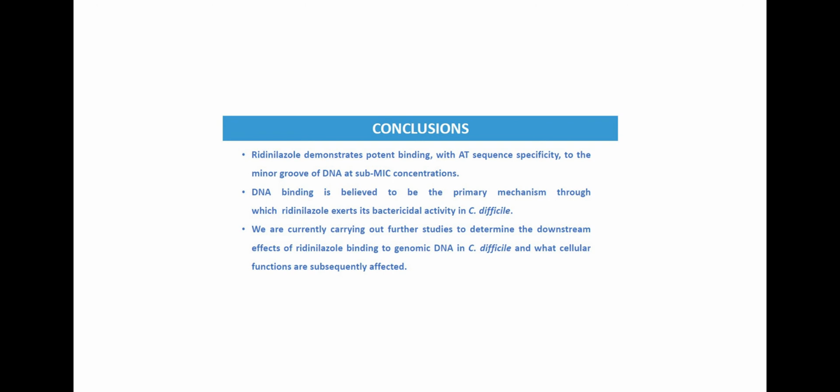We have shown that ridinilazole demonstrates potent binding with AT sequence specificity to the minor groove of DNA at sub-MIC concentrations for C. difficile. We believe DNA binding is the primary mechanism through which ridinilazole exerts its bactericidal activity in C. difficile. We are currently carrying out further studies to determine the downstream effects of ridinilazole binding DNA within C. difficile and which cellular functions are subsequently affected.